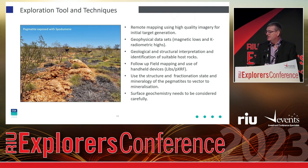Using the fractionation state and mineralogy of the pegmatites to vector to mineralised pegmatites, and a good structure interpretation is essential. Soil and auger geochemistry as exploration tools need to be carefully considered. If you cannot see pegmatite outcrops, then reconsider your objectives, as mineralised pegmatites have limited geochemical dispersion halos and lithium values may be related to other sources, such as micas and clays, which can result in false positives. Elements such as rubidium, cesium, tantalum and niobium can be used as proxies for lithium to assist in interpreting geochemistry.